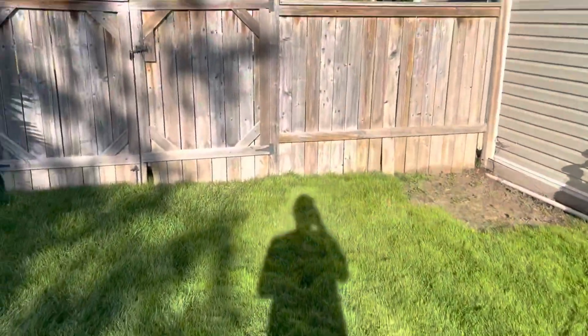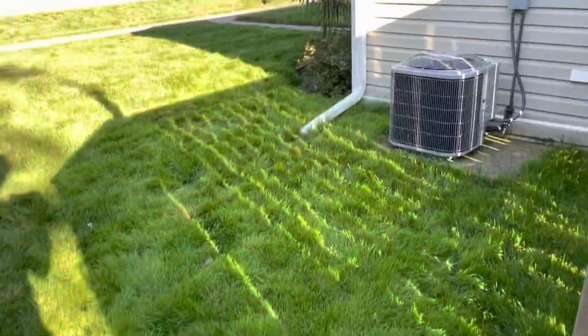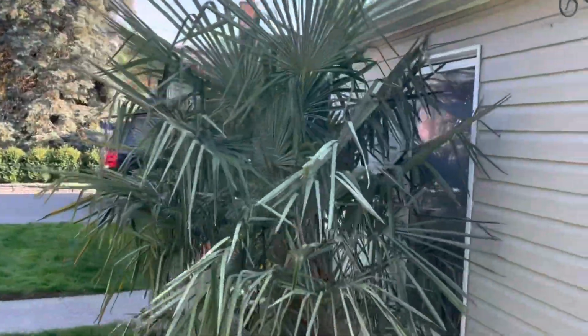Actually, I got to show you the front. Show you these front palms real quickly. Sorry about the shaky camera. Grass is looking pretty good. Look at these guys. Getting so massive.